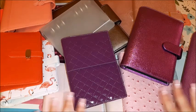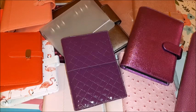Here I do have a lot. As you can see, I have a ton of planners. Actually, I do have more than what you are seeing here, and I am in the process of decluttering quite a lot of them, and I am not sure whether I will be selling them or donating them or doing a giveaway. I still have to decide on that.